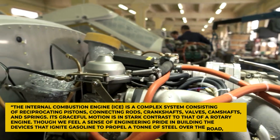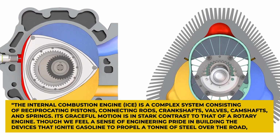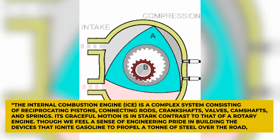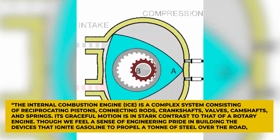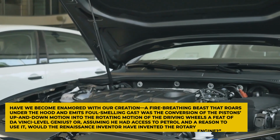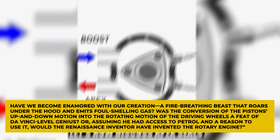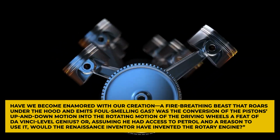The internal combustion engine (ICE) is a complex system consisting of reciprocating pistons, connecting rods, crankshafts, valves, camshafts, and springs. Its graceful motion is in stark contrast to that of a rotary engine. Though we feel a sense of engineering pride in building the device that ignites gasoline to propel a ton of steel over the road, have we become enamored with our creation, a fire-breathing beast that roars under the hood and emits foul-smelling gas? Was the conversion of the piston's up and down motion into rotating motion of the driving wheels a feat of Da Vinci-level genius?